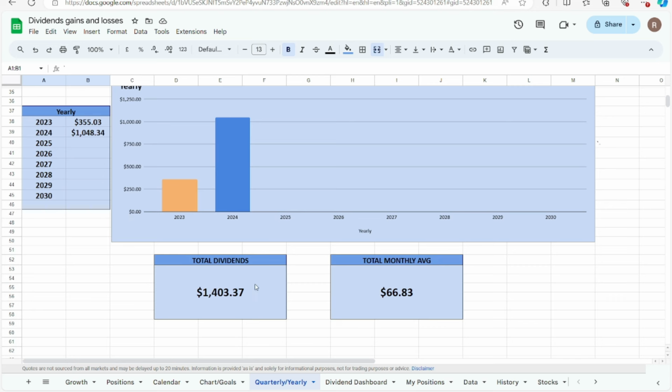$1,400 received in total dividends since I've been tracking this on this spreadsheet, basically since the beginning of last year, which is a $66 average.